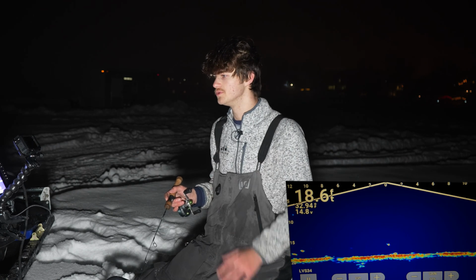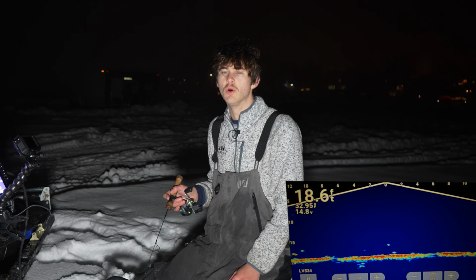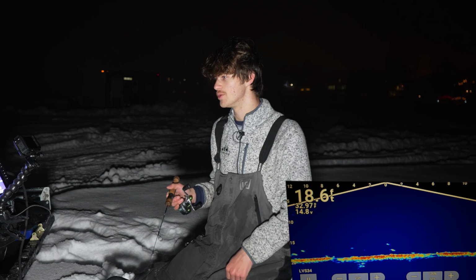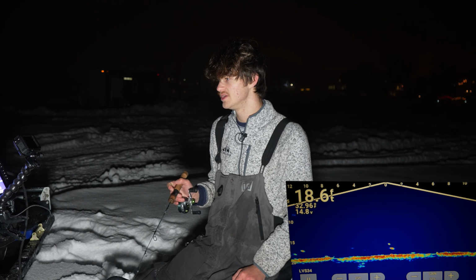These smaller schools and smaller groupings of fish are no more and no less aggressive than the last spot we were at. Bigger schools and smaller schools aren't going to make me much difference. I was hoping they'd either be bigger or a little bit more aggressive, and they are neither. We do got one coming up right now.